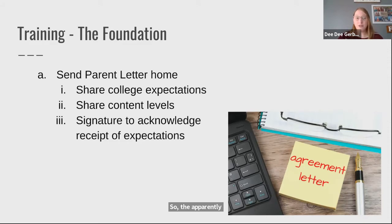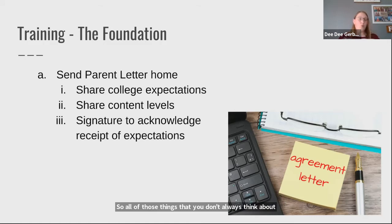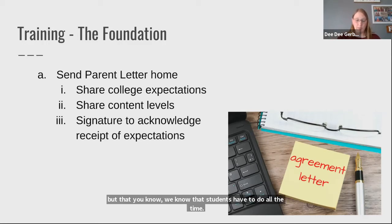The parent letter that I share also says that students have to maintain their Canvas. They have to make sure they're logging on. They have to be checking their emails. So all of those things that you don't always think about, but that we know that students have to do all the time, I make sure that they know in the parent letter.